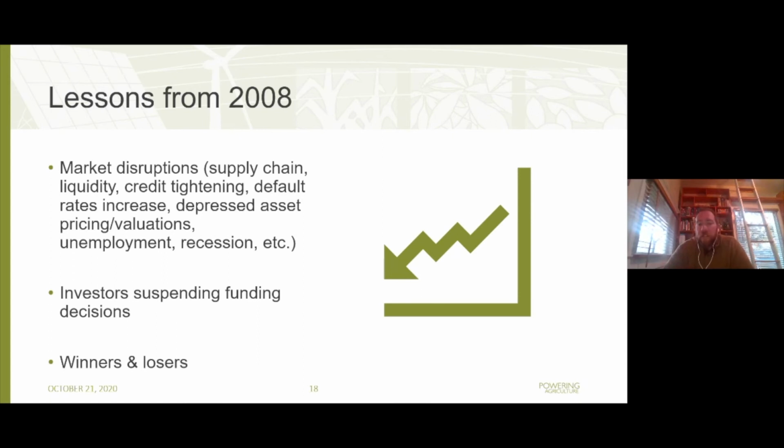Remember, investors can usually negotiate a better deal the longer they wait if the organization is in need of cash. Things get cheaper, so they have some advantage in doing that. And then the last thing from 2008 is just the concept of winners and losers. We're seeing that in the public markets. There's never been a better time for Amazon than during COVID, for example. So you're going to have these winners and losers that happen in any sort of economic disruption.